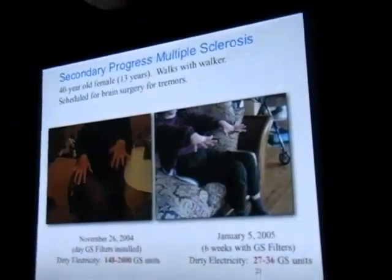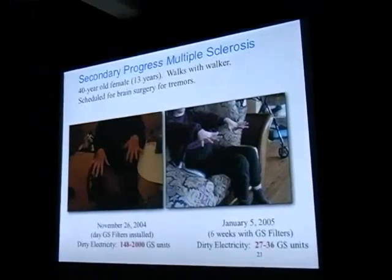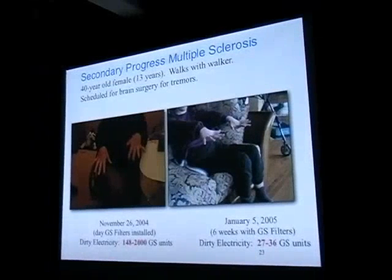This is another woman. This happened so often that I began to videotape them. So he wasn't the first one that we had success with. He was about the 4th or 5th one. And I kept thinking, no one's going to believe me that someone with MS can benefit so quickly.